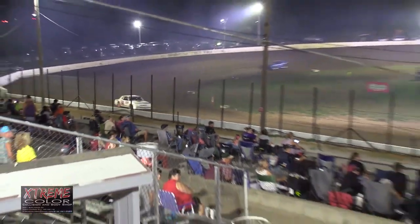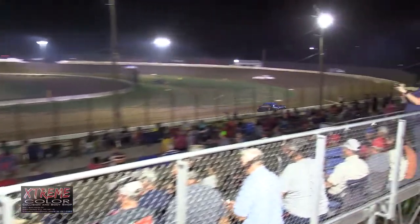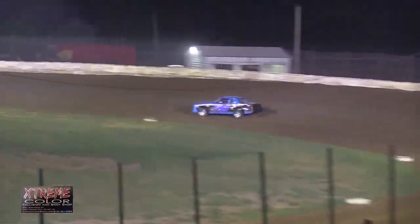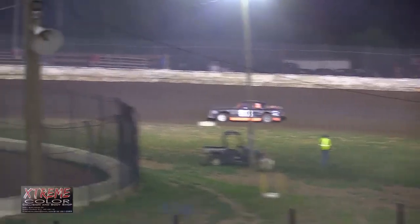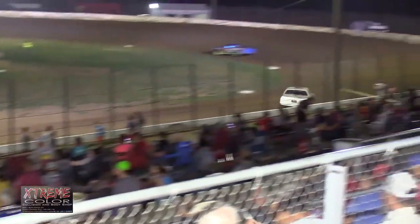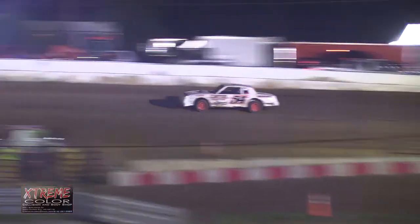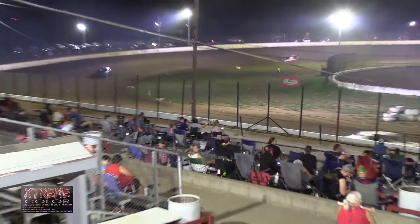Your leader now going to come up on the 136 of Charles Baldwin. Jimmy gets him cleared. Almost a half straightaway lead for the white 03 over Chris Diamond, and about 10 car lengths back to Dennis Crenshaw. Barker now by himself, followed by Justin Anderson.